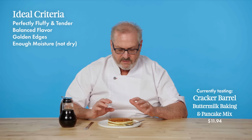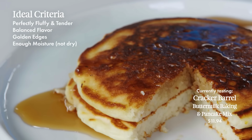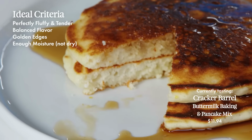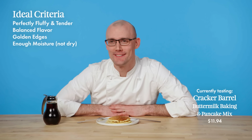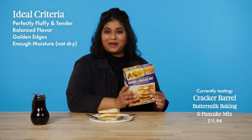Out of all of the things I've tasted today, these are the least offensive. This is a pancake that I would be very happy to eat at a diner. IHOP? No? Cracker Barrel? Cracker Barrel. Oh, it is Cracker Barrel.